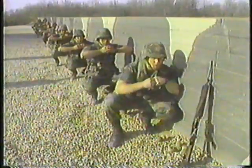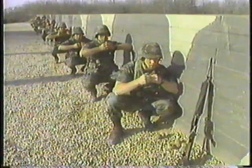Throw your grenade! Widespread destruction that can be held in the palm of your hand. The soldier is taught every aspect of this little ball of destruction that is activated by the pulling of a little pin.